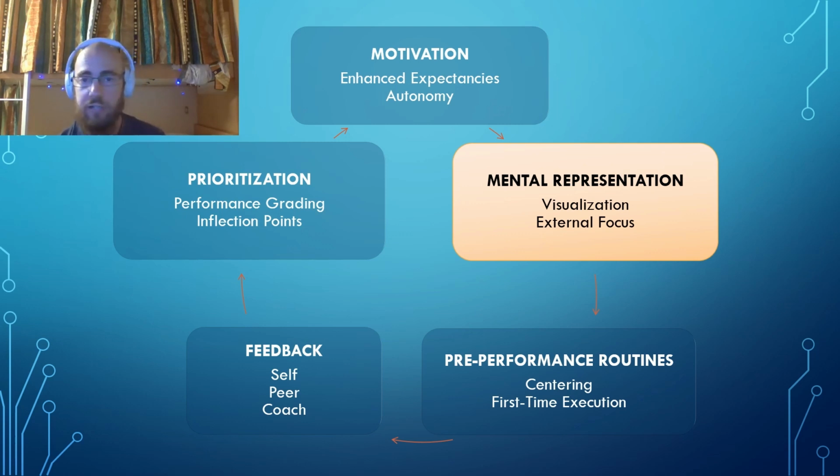Now, the two sub-bullets there, visualization and external focus. Visualization, again, is just visualizing something before you go and perform. And then external focus is that attentional factor of motor learning where we talked about that placing our focus on something outside our body is more helpful than placing our focus on our body itself. Visualization there is this idea of mental rehearsal, creating the visualized videotape in your mind, that combination of memory and imagination. And on the next slide, we're going to see ways to systematize doing that in a helpful way.